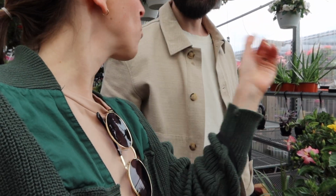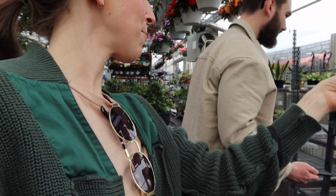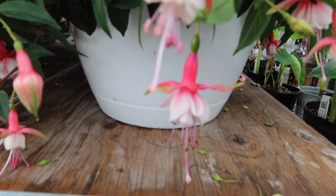What about the one in the back though? Like even something like that? Ha! It's a house plant. But okay, we're making progress. Okay, we're finding options.